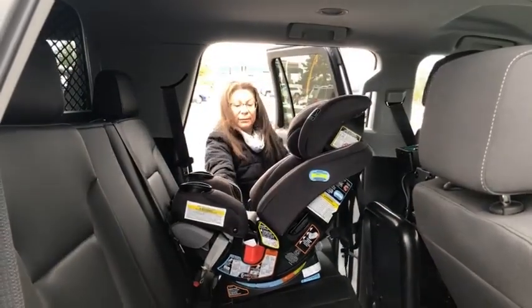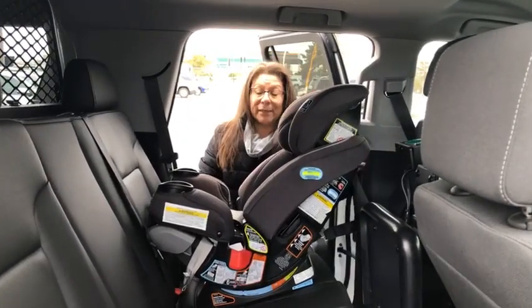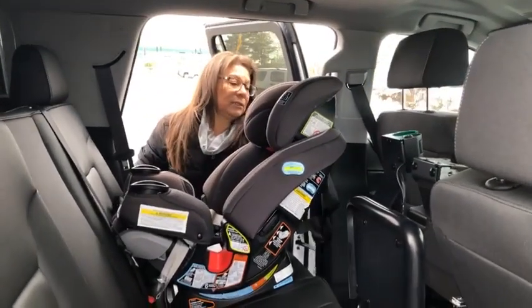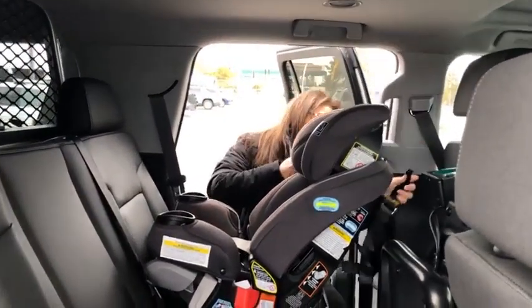It's not going anywhere. Make sure the tether hook is hooked on there. It can become a weapon if it's hanging loose. And that's this piece in the back that I'm talking about right here. Make sure you have it in its home.